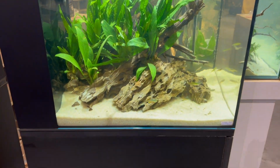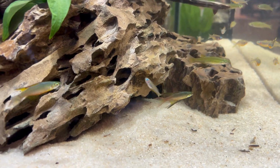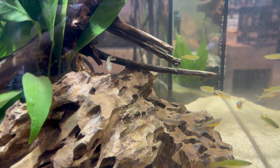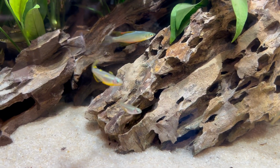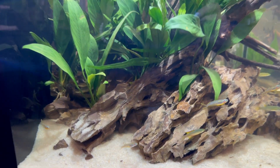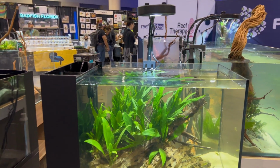This one was mine that kind of backed up against Mr. Primetime's. I just really wanted to do a scape that had a lot of plants, and this was super fun. Got it from Badfish, the booth that was behind us. They were kind enough to allow us to acquire some of their plants, and they were beautiful Java ferns and Anubias, and I just wanted a lot of plants popping out of there. Super fun, especially with those beautiful rainbows.